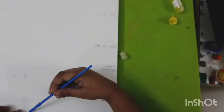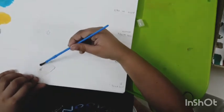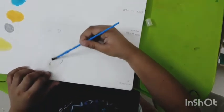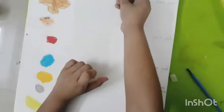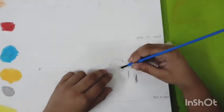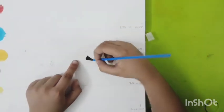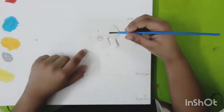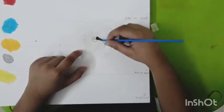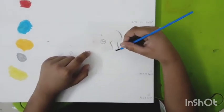Next comes Penguin and Seahorse. This looks like the letter B. Mine looks like the letter P. I covered them on the nine. I covered them. Look, the horse is swimming just like a polar bear.